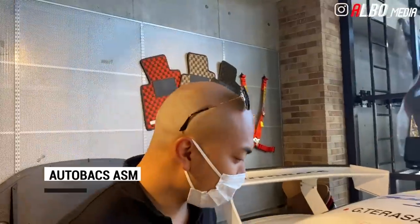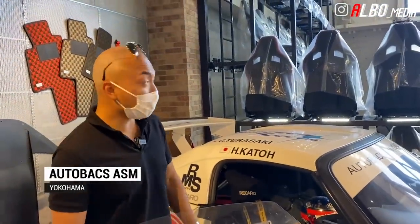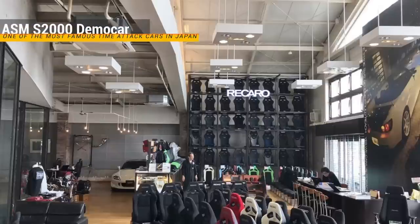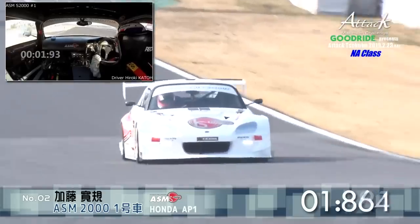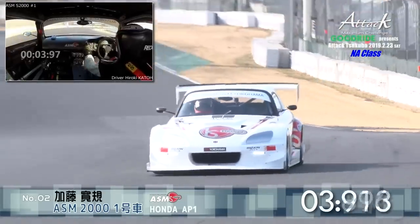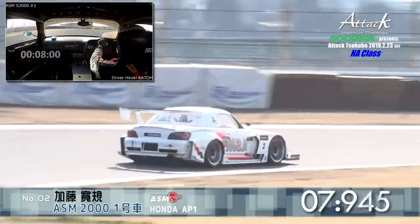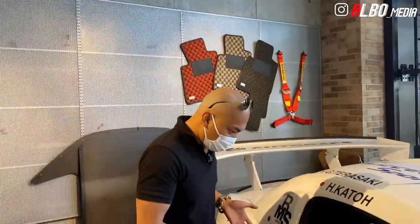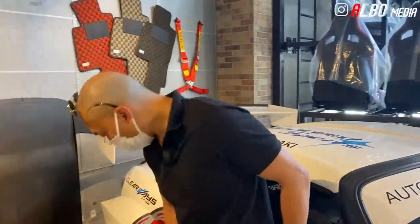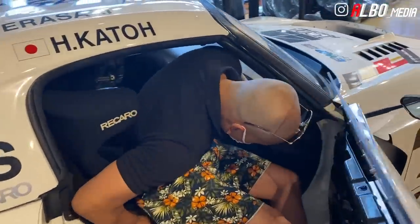So we're gonna get a chance to sit inside this incredible S2000. This is the shop S2000. It's actually that exact car, which belongs to the boss. And now it has become the shop's demo car. This car actually still runs. It ran time attack last year.